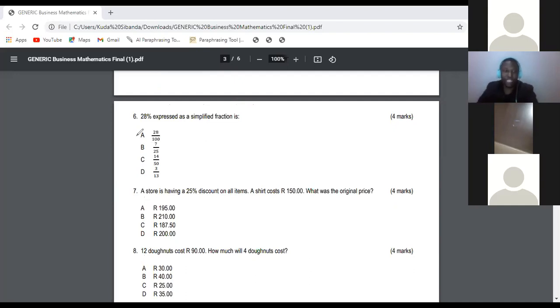So that's where the issue of reducing a fraction to its lowest form comes into play. Whenever you see a number with a percentage sign, it means that you can write that number as a fraction that will be divided by 100. So if they say 28%, it just means 28 divided by 100. If they say 50%, it means 50 divided by 100.